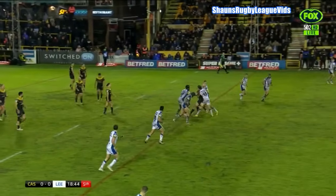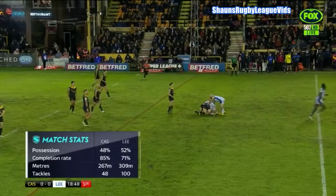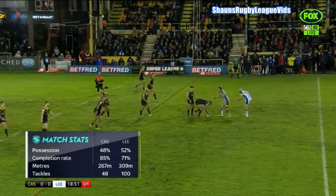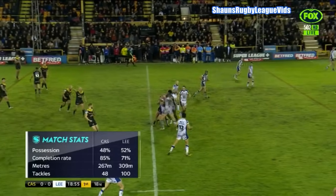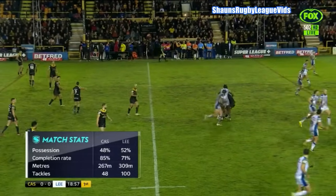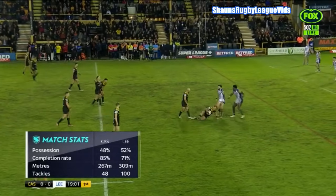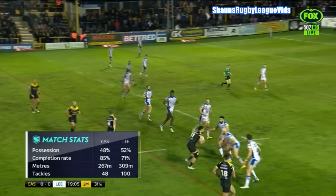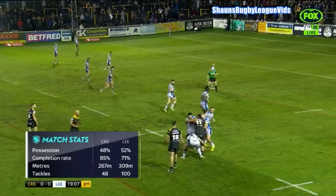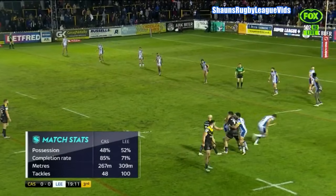Yeah, and it needed to be as well, because the Rhinos for the first time were in a really, really dangerous position. You take a look at the completion rate, but it's the number of tackles that the Leeds Rhinos have had to do, almost over double the Castleford Tigers. And that is going to take its toll. The conditions obviously play a part, that the legs become heavier earlier in the game. But that amount of work, that's going to add up.